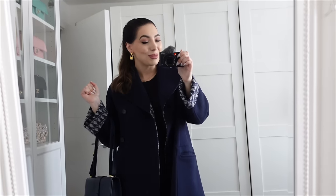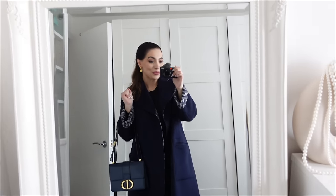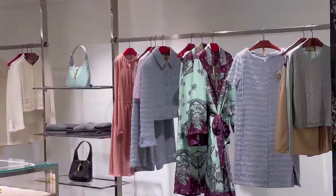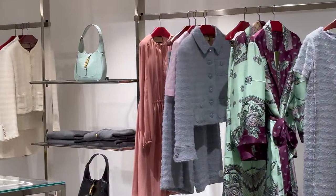Do check it out. But I also really want you to check out some of the other brands because there are some new releases that I'm interested to try on. Some new bags, shoes, Alaia, Bottega, Gucci has a new collection. So let's go, have a look. I'm taking you with me to Harrods today. Let's go. Guys, first stop will be Gucci. Let's have a look at the ready-to-wear bags.